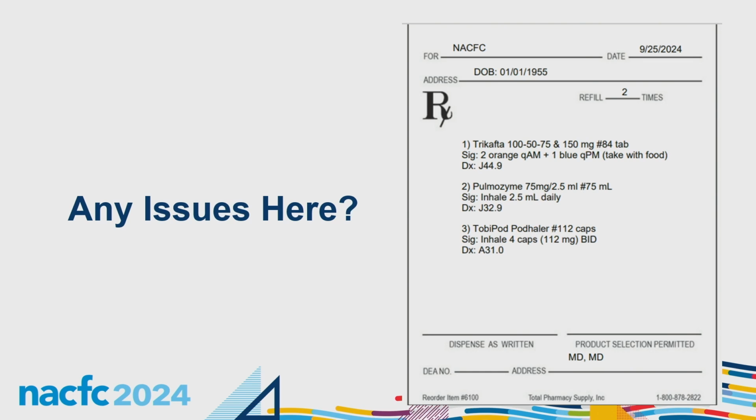Right. So I'm calling them J codes, but J codes are for other respiratory diseases. That doesn't fit Trikafta. Pulmozyme, again, other respiratory disease, it's under J. While there are other diseases that might need Pulmozyme, this one's incorrect. And Toby Podhaler, I'll go over on the next slide.